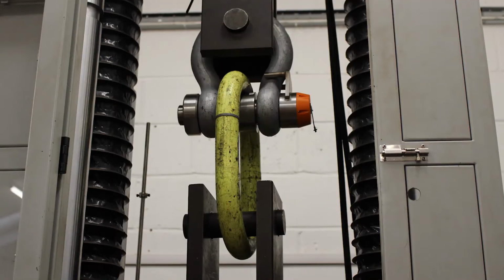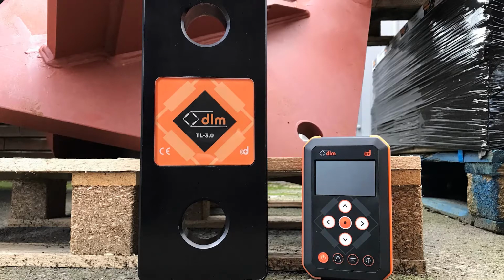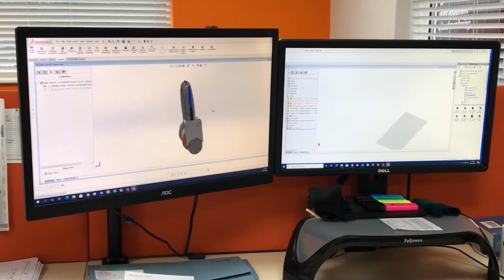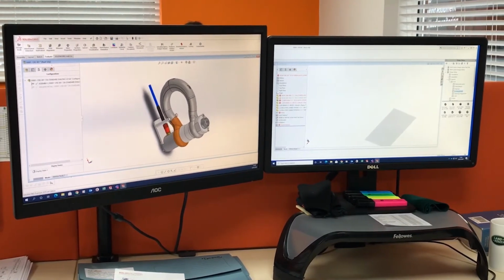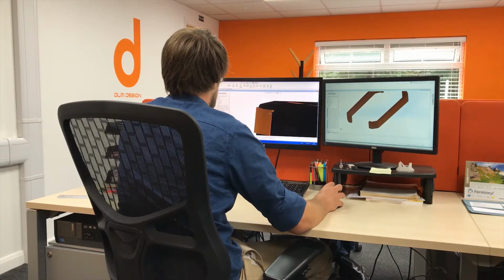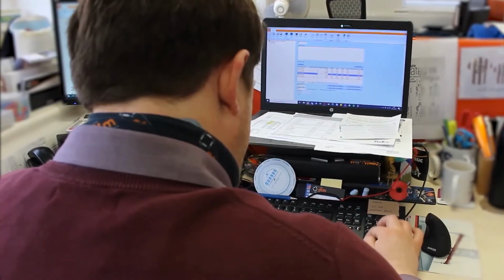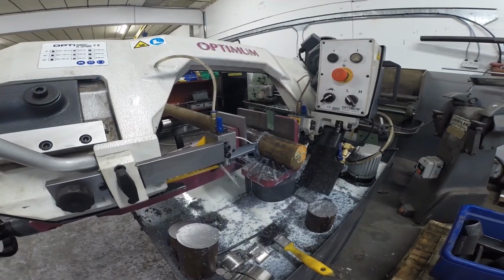We would like to show you all what DLM is best at: designing and creating innovative products, the best in the industry. The first step in the manufacture of any product at DLM is to model the design, which is performed by DLM's in-house mechanical design engineers. The manufacturing drawings are generated and sent to production for ordering of materials.